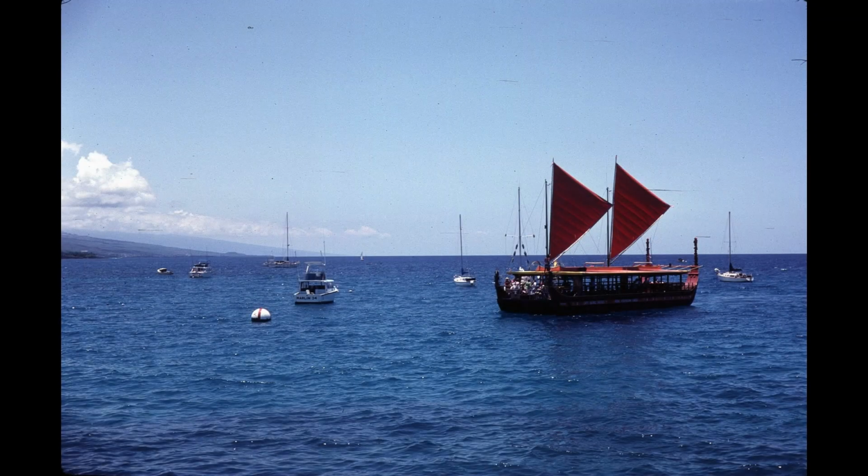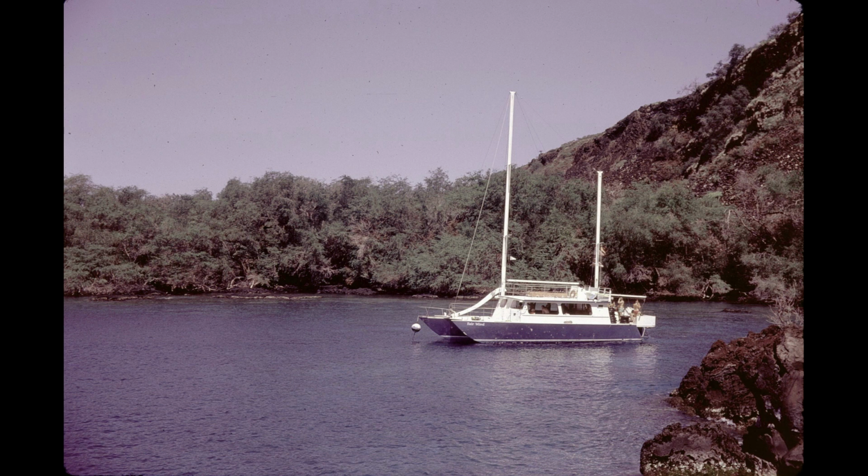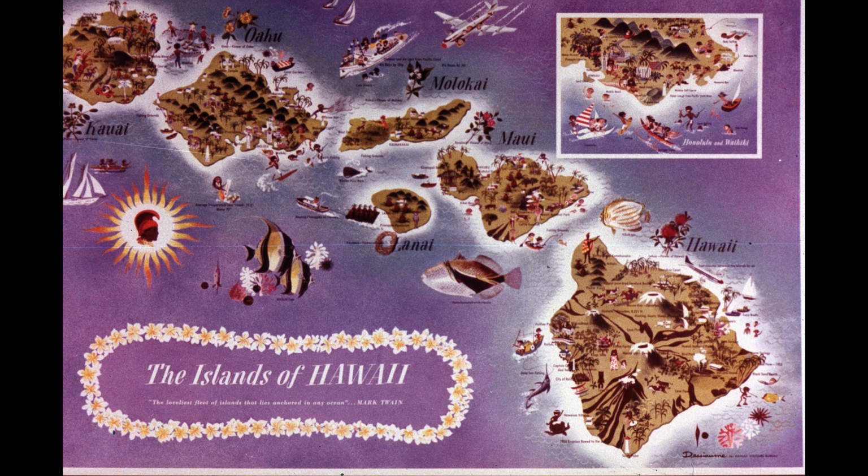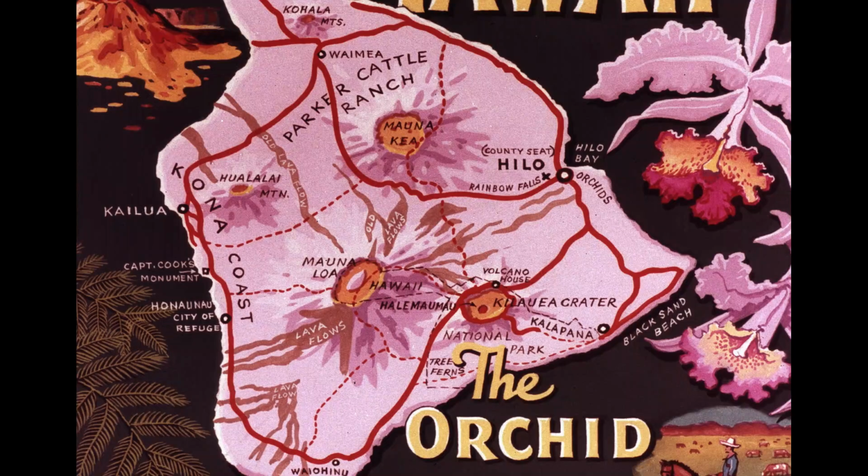In the spring of 1979, my wife and I made a trip over the Hawaiian Islands. Here are some of the islands that we visited. This group is called the Hawaiian Islands. We visited 4 of these islands, which included Oahu, the big island of Hawaii, the island of Maui, and the island of Kauai. Big island of Hawaii.